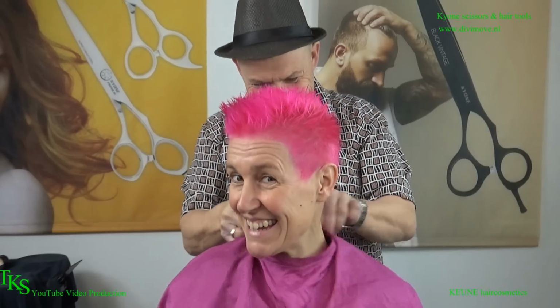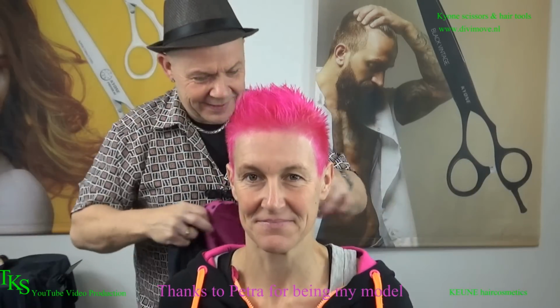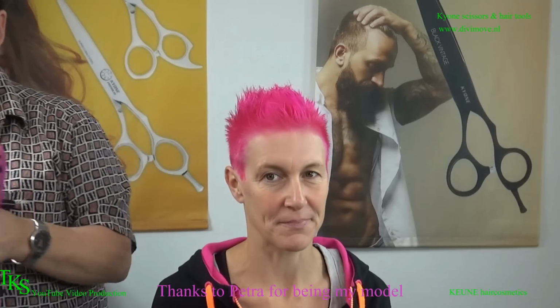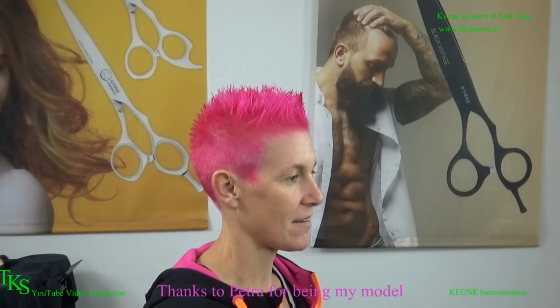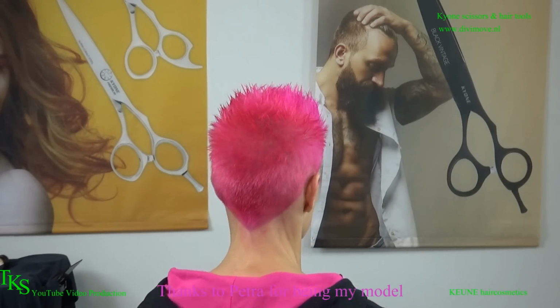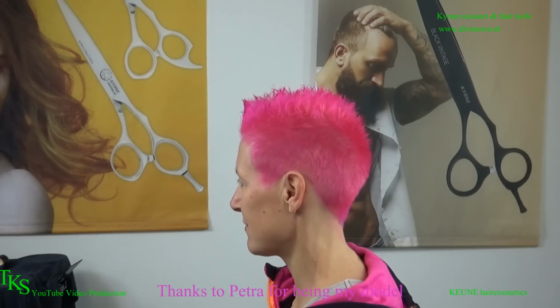So this is my Pink Panther hairstyle. Nice. I ask her to turn around so you can see it one more time. It's a nice slow turn. And thank you for modeling.